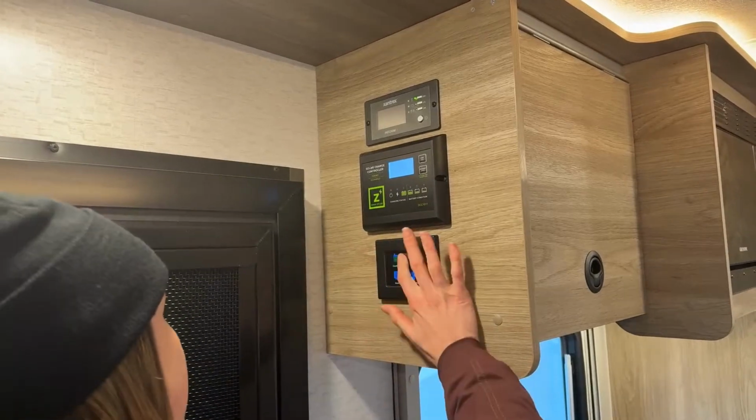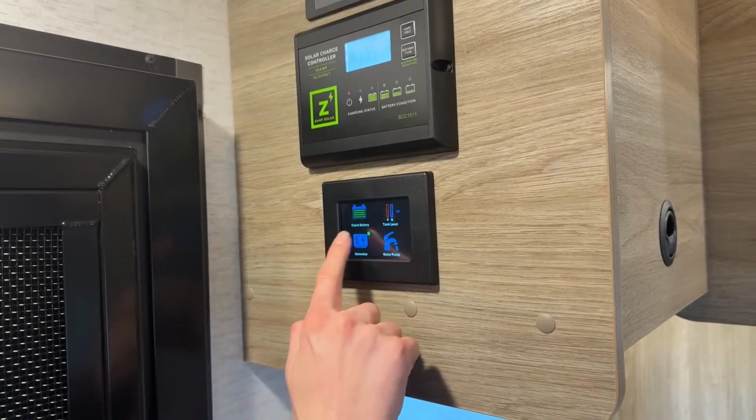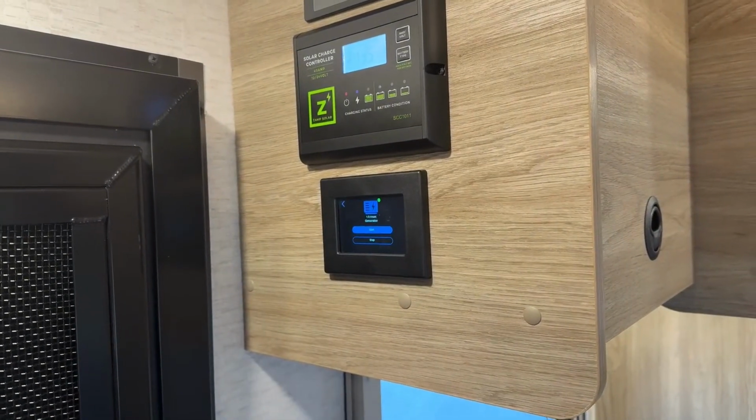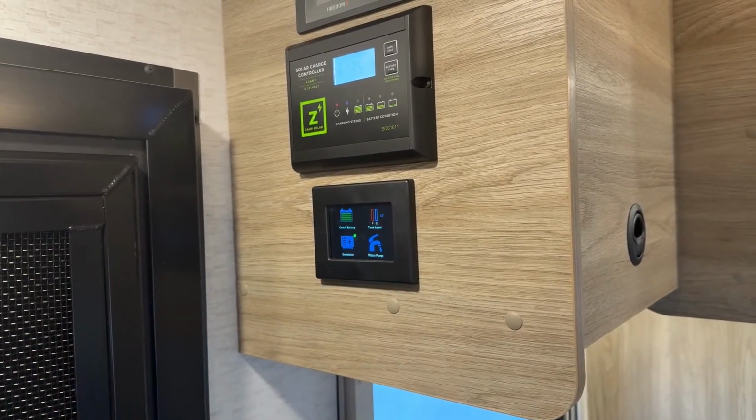Down below here, sorry, it dimmed. We have our coach battery, our tank levels, our generator. That's how we will start and stop it, as you can see. And then we'll go back here, and that's where we can turn on our water pump.